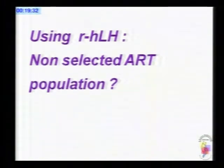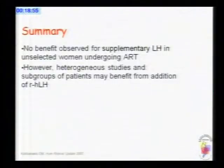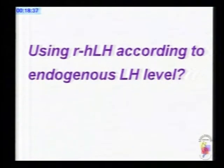If we look at using recombinant LH in a non-selected ART population, we have here the meta-analysis of Kolibianakis in 2007 in Human Reproduction Update. What he showed is that in an unselected ART population, there was maybe a slight advantage for the recombinant FSH if we compare it to recombinant FSH and recombinant LH. So his conclusion was that there is no benefit observed for supplementary LH in unselected women undergoing ART. However, in heterogeneous studies, subgroups of patients may benefit from the addition of recombinant LH. So maybe using LH according to the endogenous level of LH, maybe that's the solution.